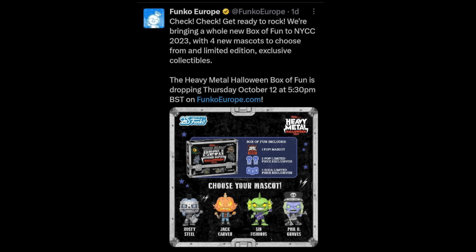Now, moving on to the heavy metal box for Funko Europe, this is the tweet that I found with all the information. So it does say, check, check, get ready to rock. We're bringing a whole new box. Pretty much the same thing as the email. It says the Heavy Metal Box Halloween Box of Fun is dropping Thursday, October 12th at 5:30 p.m. BST on FunkoEurope.com. And it will have the same items as the United States one. And again, retail for around the same price.